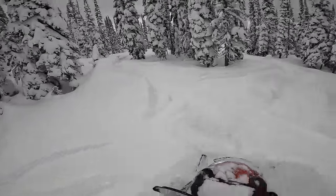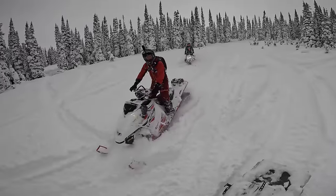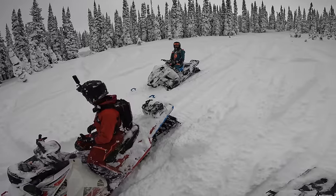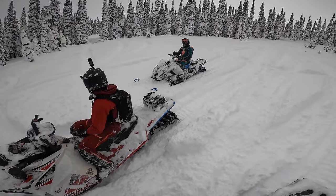Woo-hoo. Okay, we gotta find Jesse here. There he is. Found him. I just made it up. Way over there is all steep. You guys just pulled up.